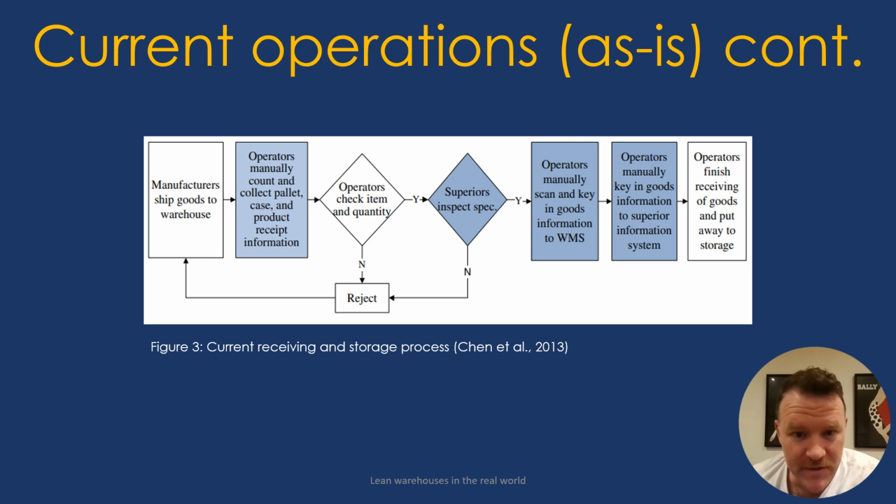From there, operators manually scan and key in goods, and that information is passed on to the warehouse management system. And operators manually key in goods information to the superior information system before operators finish receiving of goods and put away to storage. So as we identified in the previous slide, the goods sit and wait for approximately 45 days before inspection and clearance for storage. And this is going to be a major focus on the lean process for this case study.